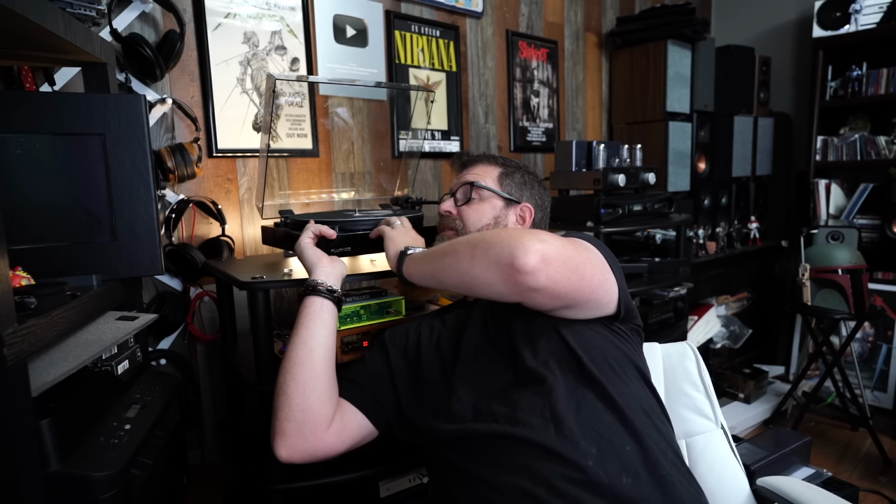However, my RT83 is a bit different. I've upgraded it a little bit, but we will get into that next. It's right here. It's the black one. I love this.